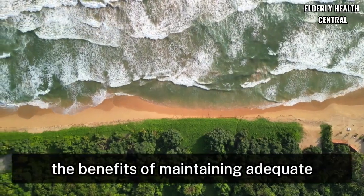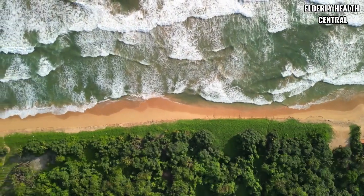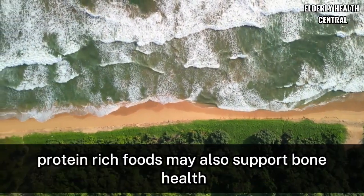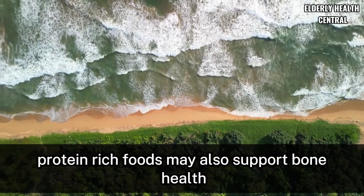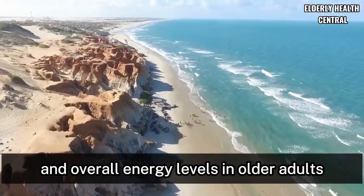The benefits of maintaining adequate protein intake extend beyond muscle health. Studies indicate that protein-rich foods may also support bone health, immune function, and overall energy levels in older adults.